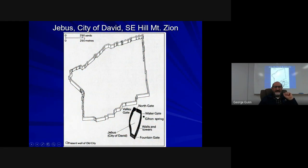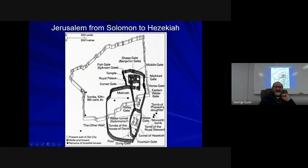Okay, down here at the bottom, this is the city of Jebus. Okay, Jebusites, also Salem in Melchizedek's day. It had a valley gate, a north gate, a water gate, a fountain gate down here. You read about these gates at various times in the Old Testament. That's all outside of this old city wall up here on the north. From Solomon to Hezekiah, you have expansion to the north and to the west. Still most of this outside of the old city walls.